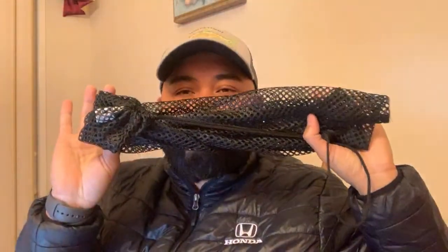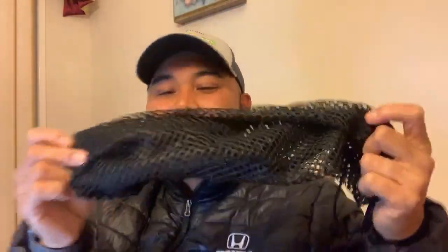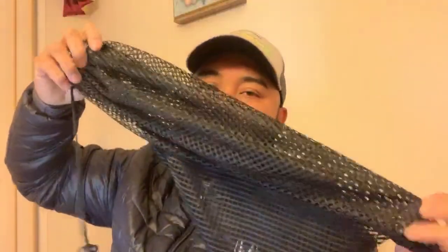This, just kidding, it doesn't smell that bad. This is a clam or diving bag. It's mesh and it has a drawstring. This is a game changer, guys. Gosh, this is something that I wish I had a long time ago.